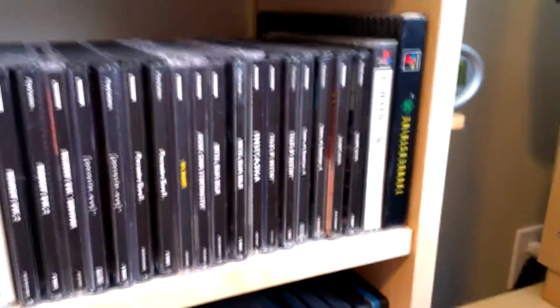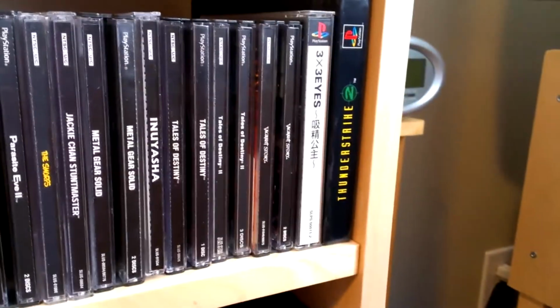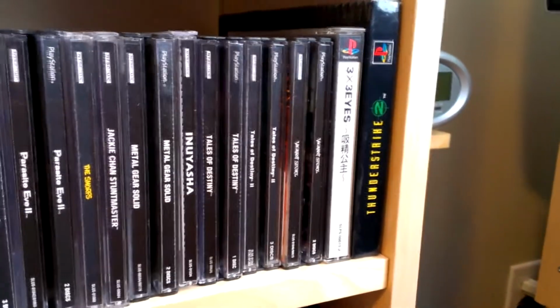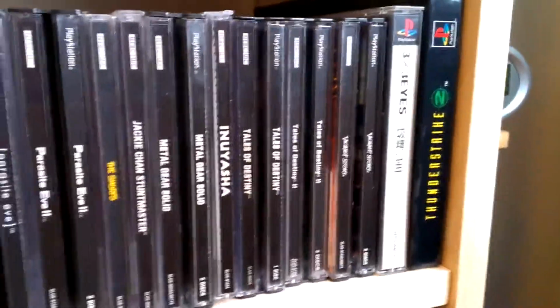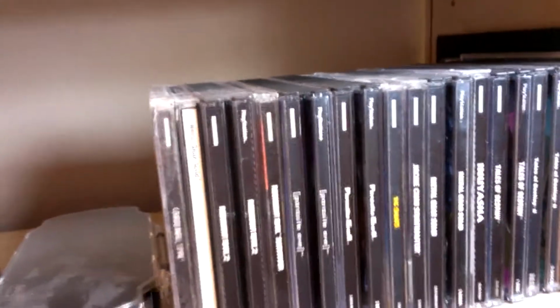I don't have too many PS1 games anymore. There's one import, it's 3x3 Eyes. I have a couple RPGs here, Vagrant Story, the Tales 1 and 2 games, Parasite Eve 1 and 2, Resident Evil 2, Jackie Chan Stuntmaster, greatest PS1 game ever, just saying.